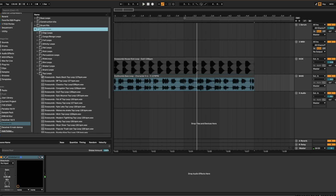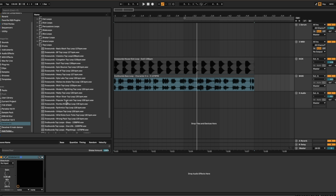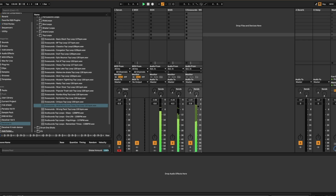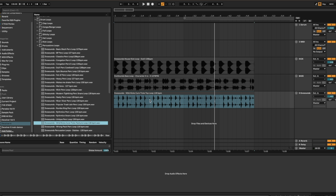We're also going to have top loops that you guys can utilize that have been stemmed out as well if you like one and you want to just grab certain parts of it to use in your music. For example, you go with this. For example, if we like wild kicks and cured ticks top loop, but we just want the percussion side of it, we can grab that.